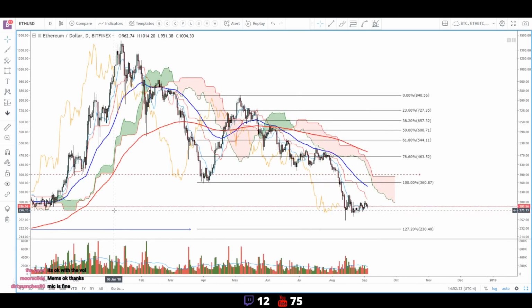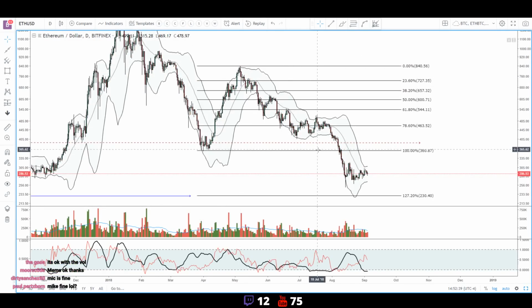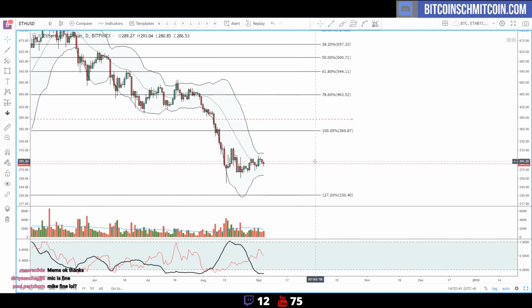So someone's asking about Ether USD. Let's go ahead and look at this guy. Ether USD is making a bit of a bear pennant at the moment.